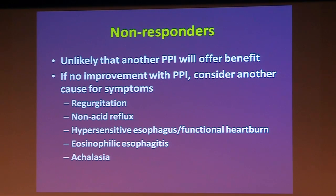And such conditions include regurgitation, where stomach contents, not necessarily just acid, will move up through the chest and into the throat. This is different from vomiting, where it's more of a forceful occurrence. There's a condition called non-acid reflux, which I'll talk about. Hypersensitive esophagus, which I alluded to before. This can be grouped with another disorder called functional heartburn. And then 2 other disorders that I'll mention are eosinophilic esophagitis and achalasia. And I'll talk about each one of these in a little bit more detail.